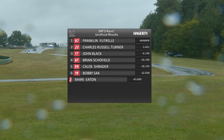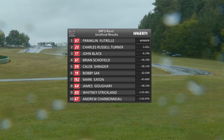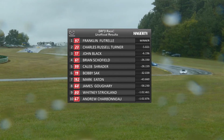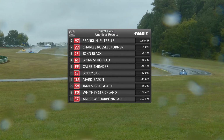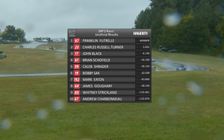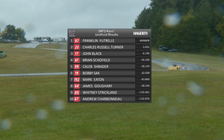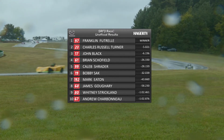So there's the unofficial results. Frank Futrelle, your winner. Charles Russell Turner finishing in second spot. John Black in third. Ryan Schofield coming home in the fourth spot on the final lap. Caleb Schrader in fifth. Bobby Sack, former champion and defending champion, in sixth.